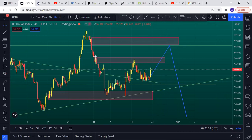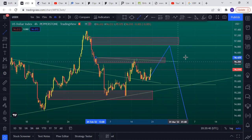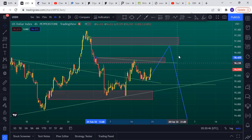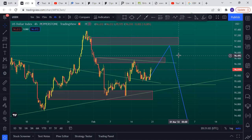However, let's see. I think we have this as a trend line, which might also come in quite handy. But in the meantime, we're still on the short term. We have a short term bullish expectation on the dollar index. So we're still quite bullish, at least in the short term.